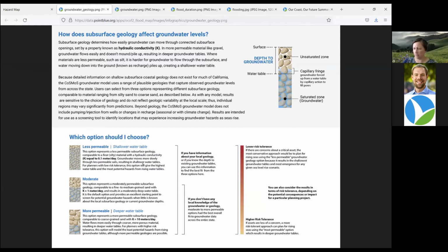For those of you more technical in terms of hydraulic conductivity values, there's also some guidance on that. If you have information about your local geography, geology or groundwater, you can look to see which one of these might fit best with your local information. But if you don't, the suggestion is to use the moderate or the more permeable, which tend to have the best overall fit to the groundwater data that Kevin and colleagues looked at across the entire state of California. So it's a good starting point.